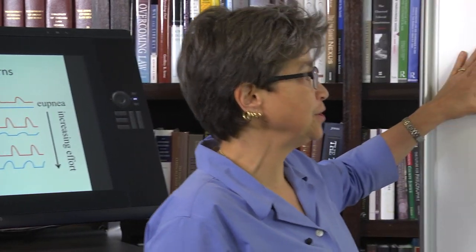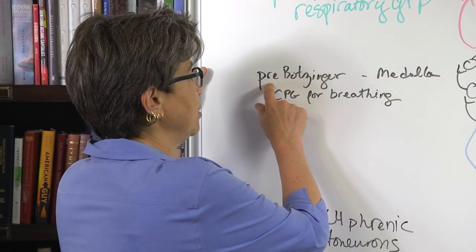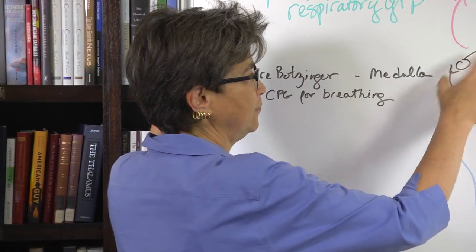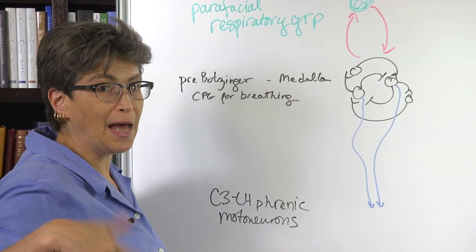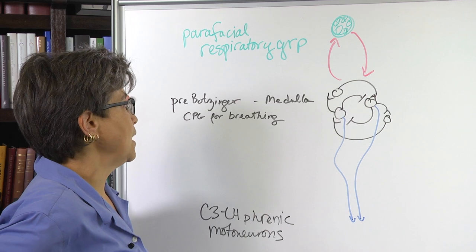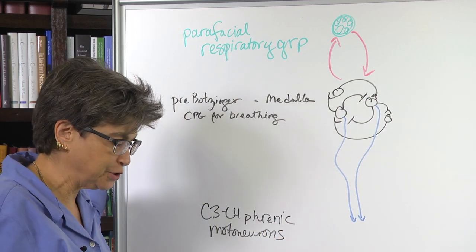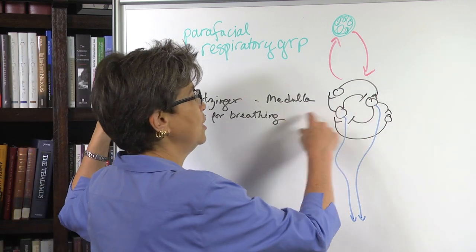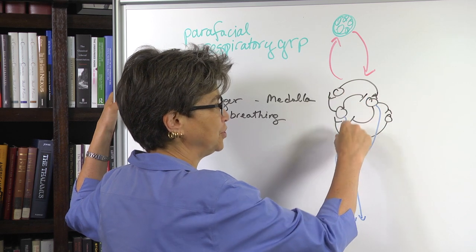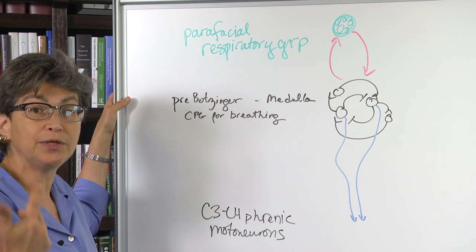The central pattern generator for breathing, if we go over here to the board, is in the medulla in an area called the pre-Bötzinger complex. The pre-Bötzinger complex has this set of neurons that produces a pattern that will produce breathing. This is just like the central pattern generator, say, for locomotion, in the sense that we can reconfigure it to do a variety of different breathing rates and breathing types.